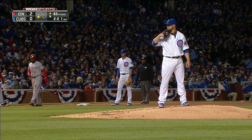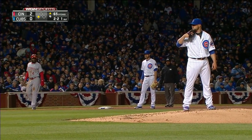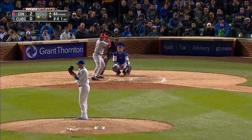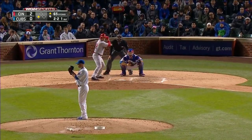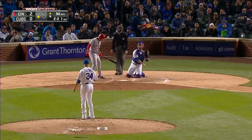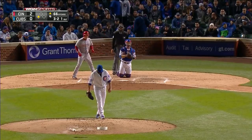Bruce with a lot of quality at-bats against left-handed pitching. The big left-handed batter waiting for the 2-2. Here it comes. Low and outside, 3-2 with Duvall on deck.